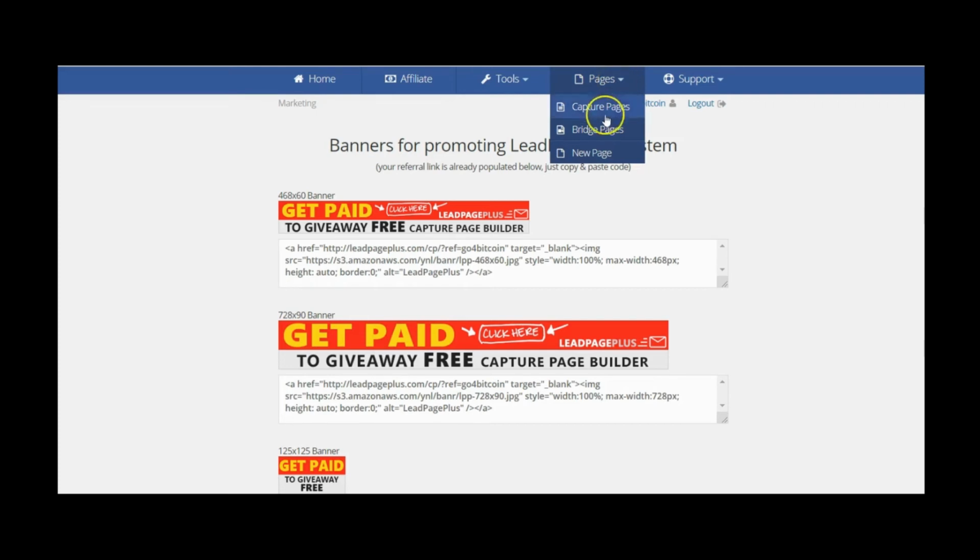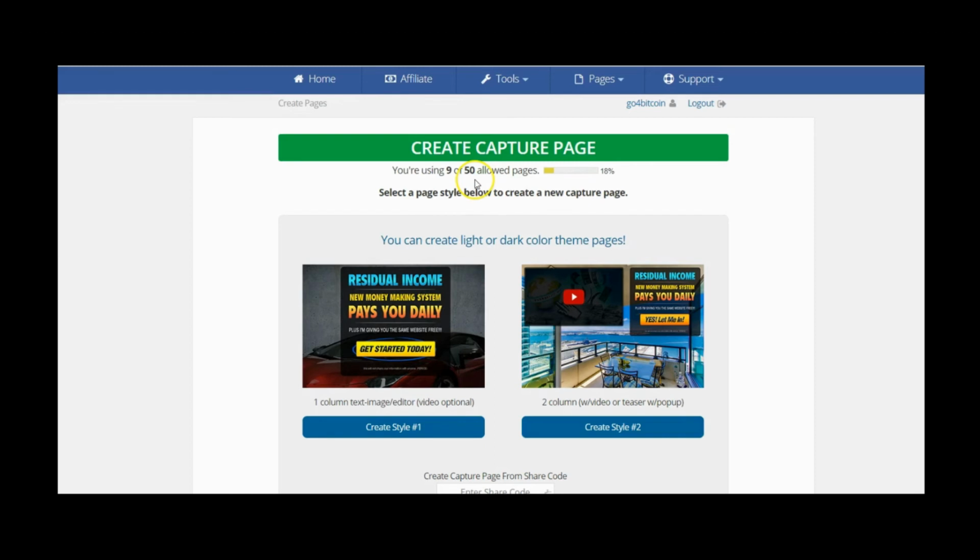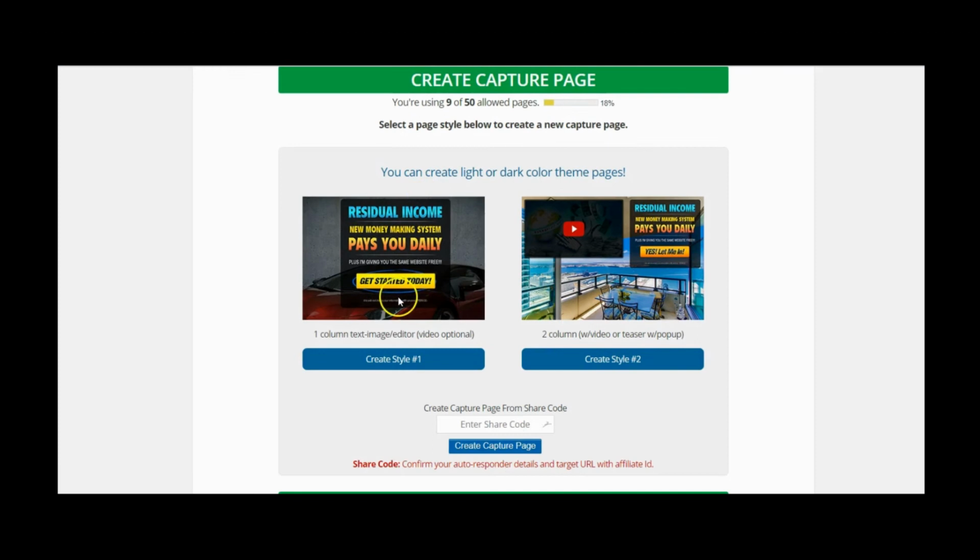So first off, we'll take you into a new page. Now as you can see here, I'm allowed 50 pages. As a free member, it's 5. If you want more, you will have to upgrade. And you have 2 styles of templates. But once you're in the back, well, I'll take you in one in a second.